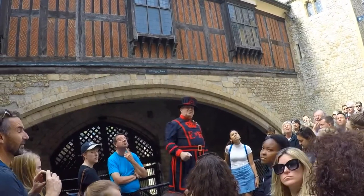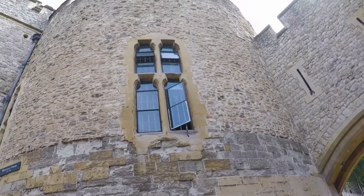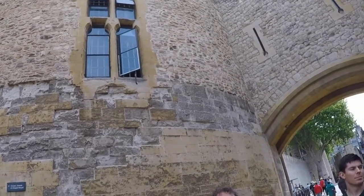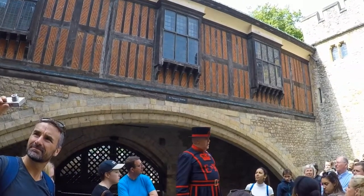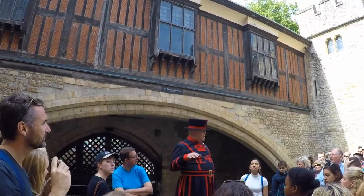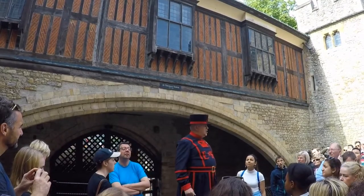So the Lancastrian King Henry VI is now imprisoned in the Upper Wakefield Tower. But on the 21st of May, 1471, while he was praying in there, he was then murdered. Now Henry VI founded Eton School and King's College, Cambridge. So every year, on the anniversary of his death, the deans of those colleges come here to the Tower of London and they lay a floral tribute of lilies and roses in the place where their founder was murdered.